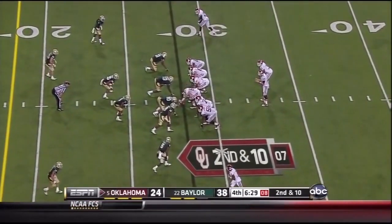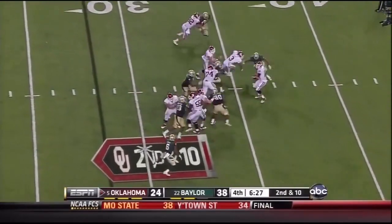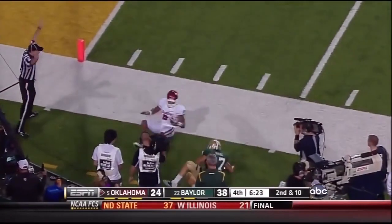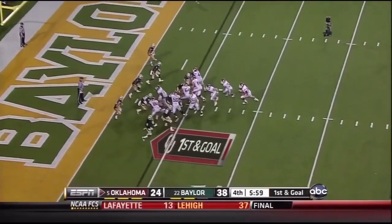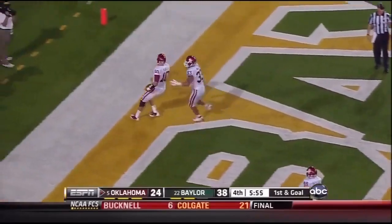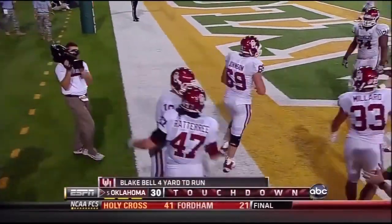2nd and 10. Looks like pressure. He lofts it, and it is complete inside the 10. He has 2 touchdowns on the night. It is just too easy for Blake Bell, and Oklahoma is right back in this game.